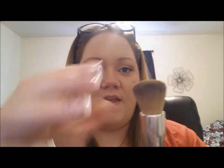I have really been loving this Ulta brush. It's just called Sculpted Brush. And it looks like this. I never would have thought that I would love this so much, but I really do.